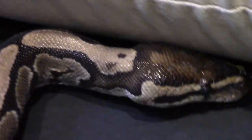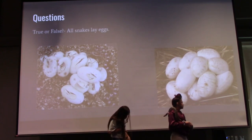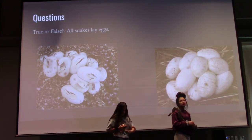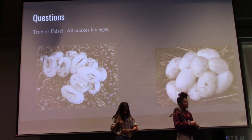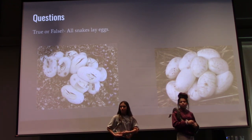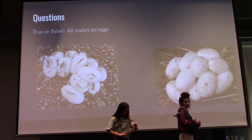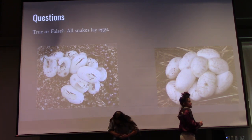Okay. Snake legs. Raise your hand. How many people think it's true? How many people think it's false? Garter snakes don't lay eggs.